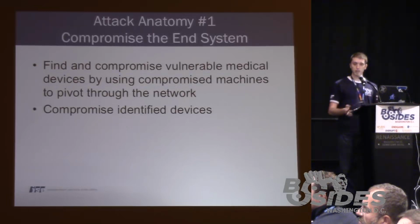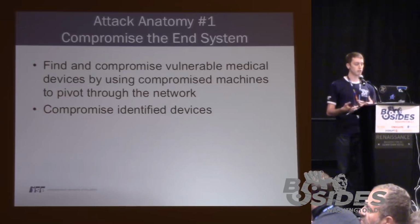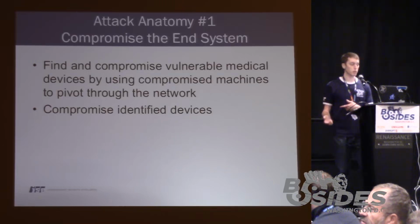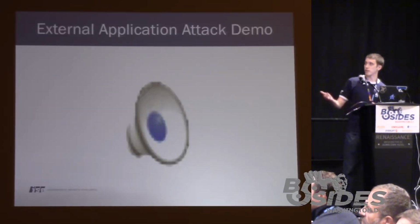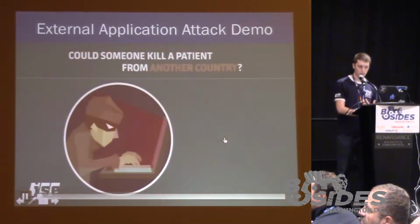Okay, so as you're pivoting through the network, you need to have an end goal in mind. And our end goal was to find and compromise a medical device that would allow us to induce harm to a patient. So here, quickly, is a demo. These demos aren't live demos, but I will talk to you about them as they're going.